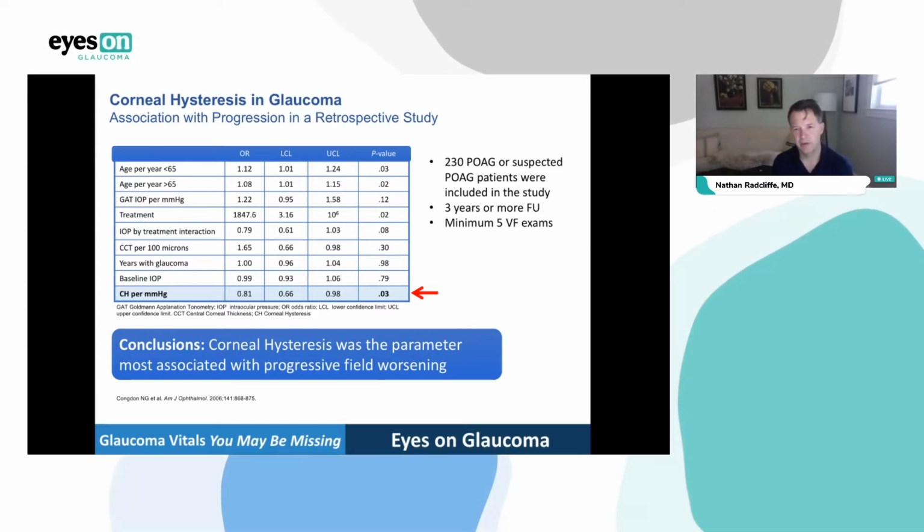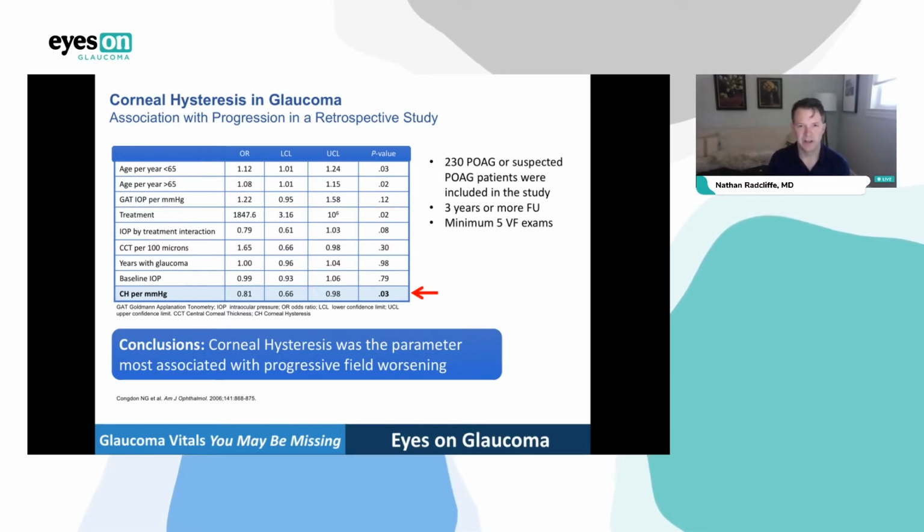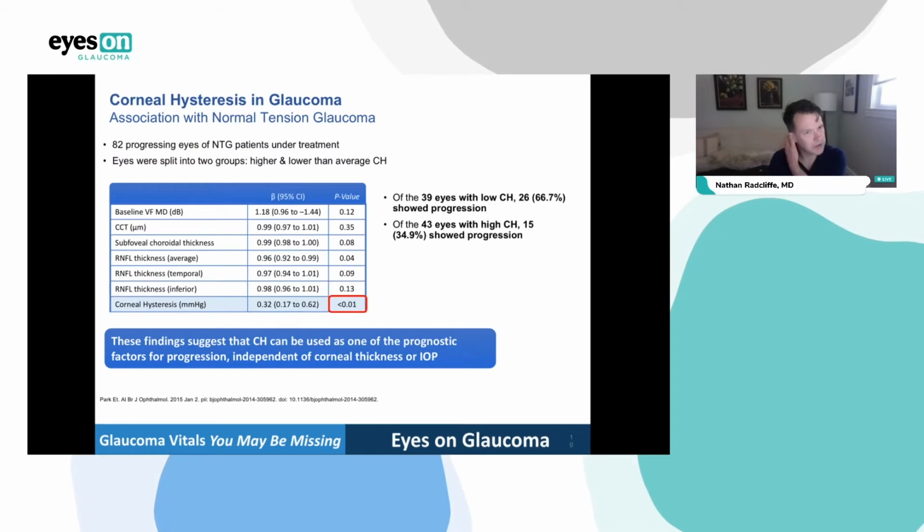And they were sort of able to show that the combination of having a high pressure and needing treatment was a good indicator. But hysteresis really emerged as the strongest one in this study. And so interestingly, corneal thickness wasn't. And this is something we see time and time again.